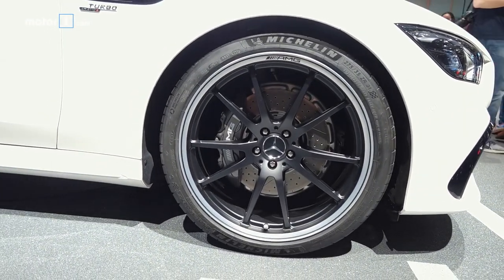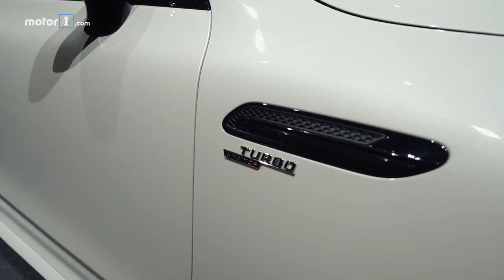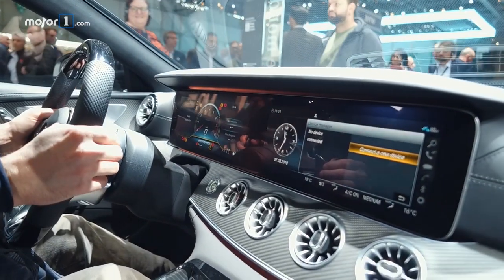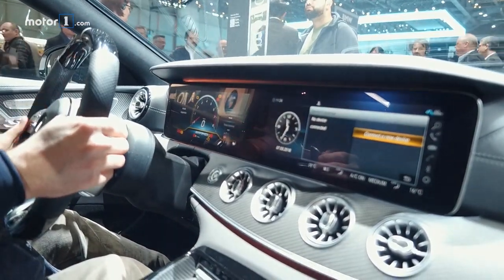Being an AMG product, there's lots of performance on tap with standard all-wheel drive, as well as this lovely interior with two giant color displays and lots of carbon fiber, metal, and leather trim throughout.